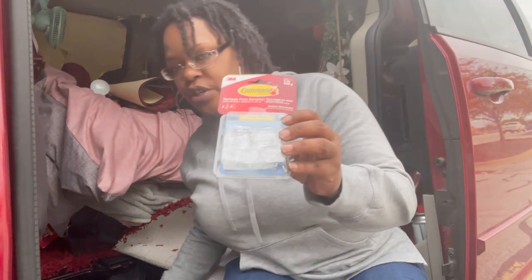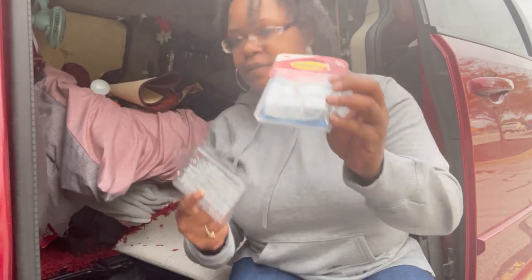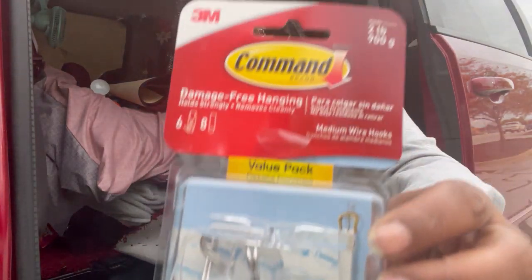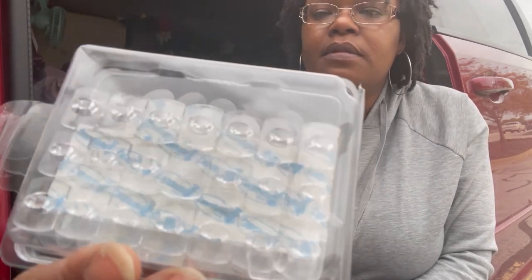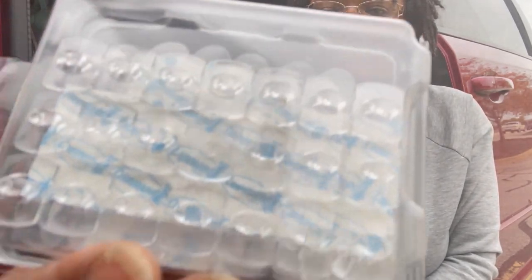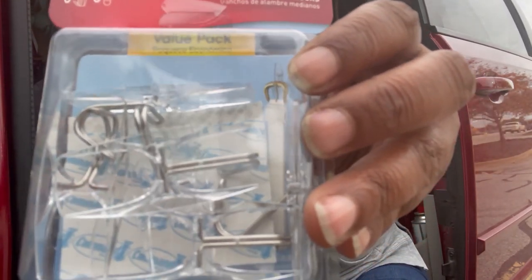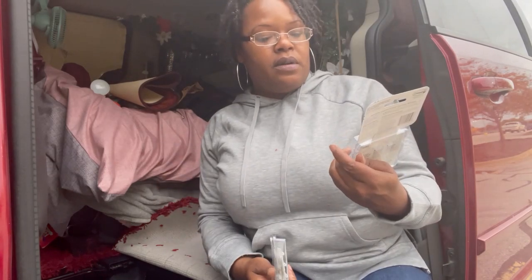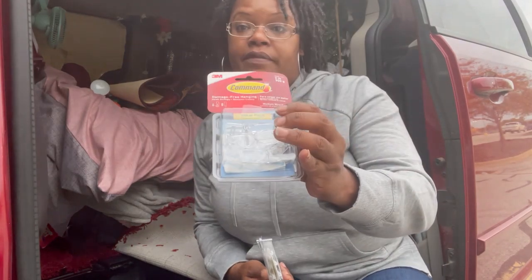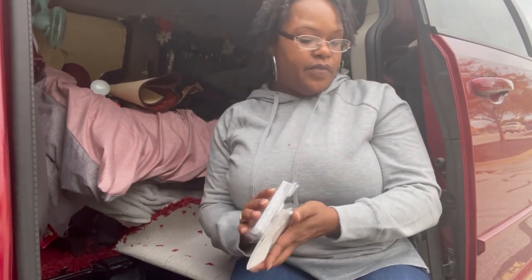I have some additional command strips. And I have big ones, and I have smaller ones. And what I use the big ones for, basically, is to hang up my lights and stuff, you know. Just to hang up stuff, I use these command strips.